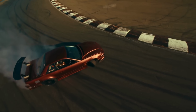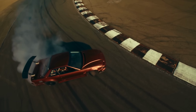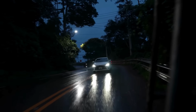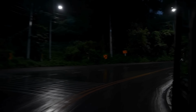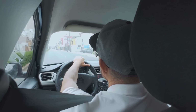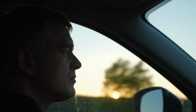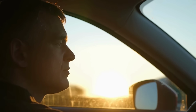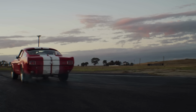What they don't tell you is that this isn't just a show-off move. In an emergency, like an animal jumping into the road or a sudden obstacle, the ability to rotate your car quickly can mean the difference between a near miss and a serious collision. And here's the kicker. Most drivers have never practiced any kind of emergency maneuver at all. They just hope it never happens. Experienced drivers don't leave it to hope. They train for it. And now you know exactly what that training looks like.